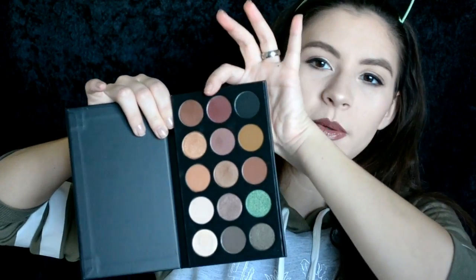So for the next row, I'm going to start with this burgundy and go down, so kind of like lightest to darkest again. And this dark burgundy right here, I'm gonna swatch for you. This one is not my favorite. It looks pigmented when you swatch it, but it's really sheer. I have it in my outer corners, but you can't really tell.